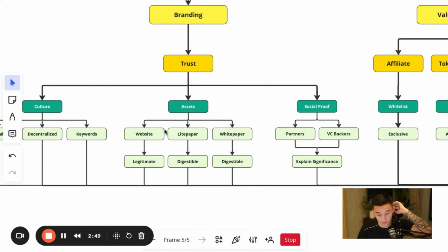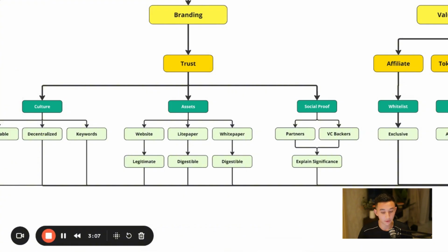As you can see from each of these points, you want to establish a layer of legitimacy for your website. You want to make your light paper digestible, and the exact same with your white paper. Some tips for your website: make sure the branding colors and the font design make it look like a really professional, well put together website, to show that it's not just a 15-year-old in his basement trying to start the next Ethereum or Solana or whatever your project is. It's a legit professional team who has the capabilities and the knowledge to put together a well put together website with the correct branding and a standard throughout the whole website.